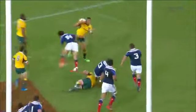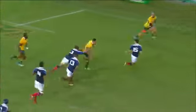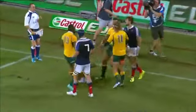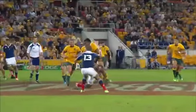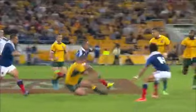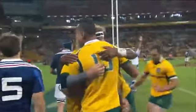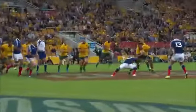Lovely play there, and what a ball. I think that was James Slipper. Get an offload away, and Israel Folau, so hard to beat one-on-one. You're right, Timmy, about his lurking. He's been looking in there, just tracking the ball. He's been itching to get his hands on it. And you just get that glimpse that every time he touches the ball, something can happen. He makes things happen in and around the ball.